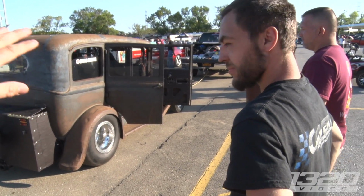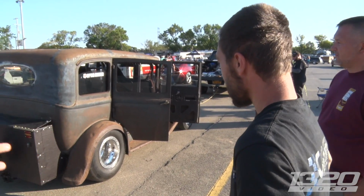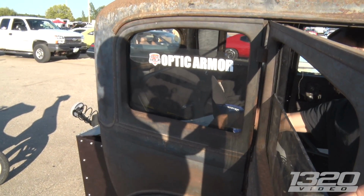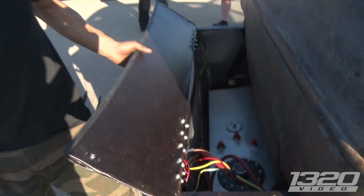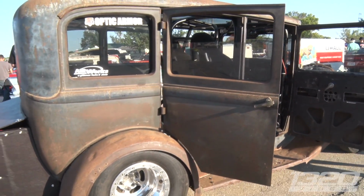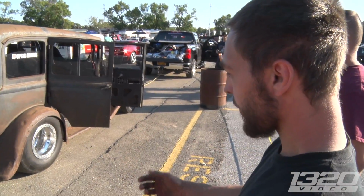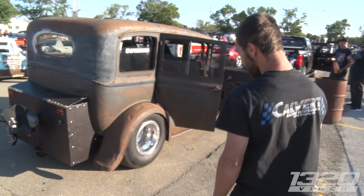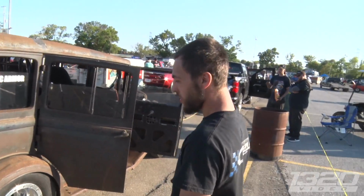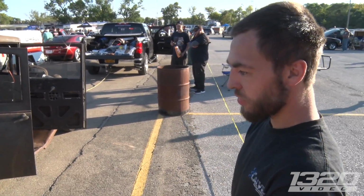Is this all factory? Like this is how it came for the most part? Factory. I don't know these cars at all. This came out of the barn looking basically just like that. I like the fender flares. They're factory fender flares. I flared them out a little extra. I was wondering about that. So they usually go down? These are usually at like a 90-degree angle here. I flared them a little bit to fit the 295 radial under there. Factory frame front to back.